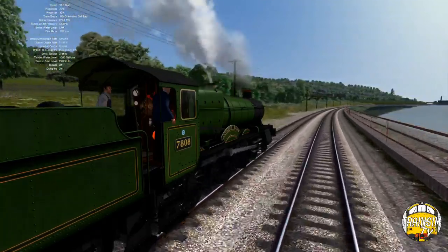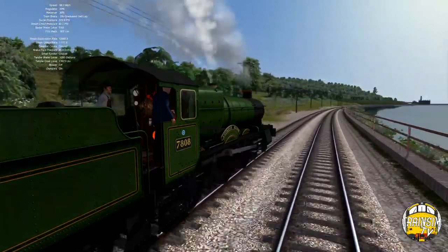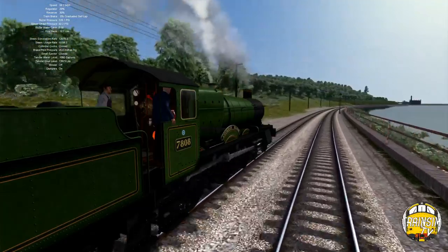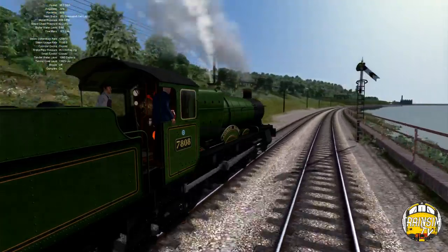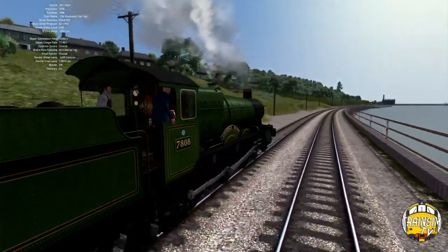So that was quite a spirited run up to 60 miles an hour there. At line speed, I've just left the regulator cracked open to keep it moving and keep everything lubricated. Fire mass is currently at 920 pounds.